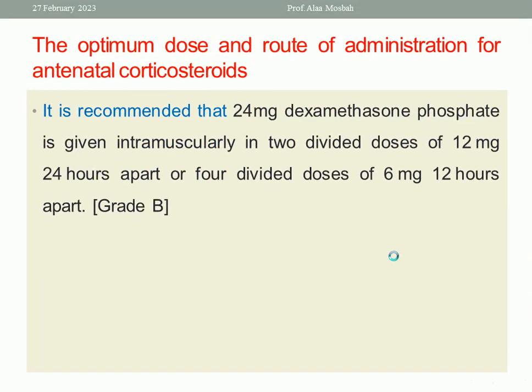So what about the optimum dose and route of administration? The dose is 24 milligram dexamethasone in total, and it is divided into two doses, 24 hours apart. So you should give the patient 12 milligram dexamethasone, and after 24 hours, give another 12 milligram dexamethasone intramuscular. This is the course of dexamethasone, and this is a grade B recommendation.